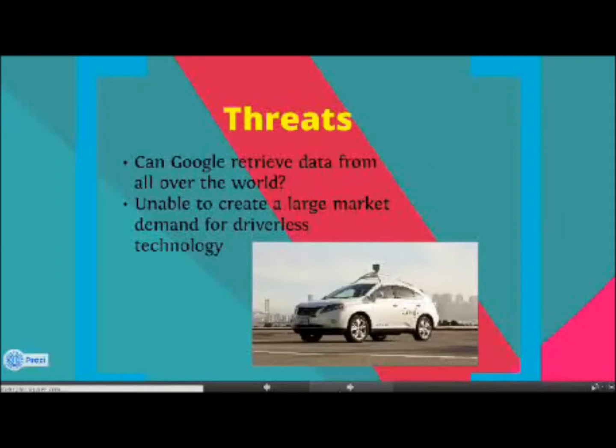Volvo is an extremely international brand, and vast portions of the world do not allow Google's data gathering onto its shores. It's hard to imagine the government of China allowing Google to scan their streets any more than they allow the Google search engine on their computers. Without this data retrieval, the driverless technology is difficult to implement.